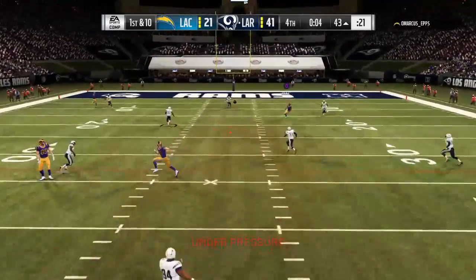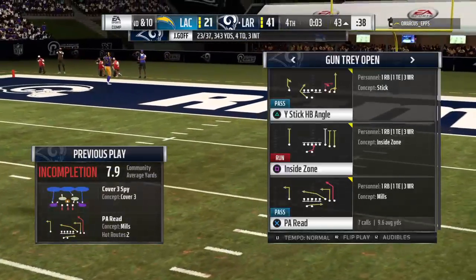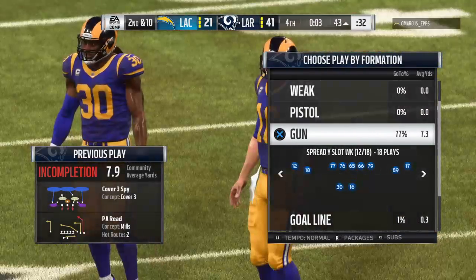Now it's gone. And this is incomplete with a clock showing just 3 seconds left. Robert Woods, former USC man, the intended target. And now it's second down.